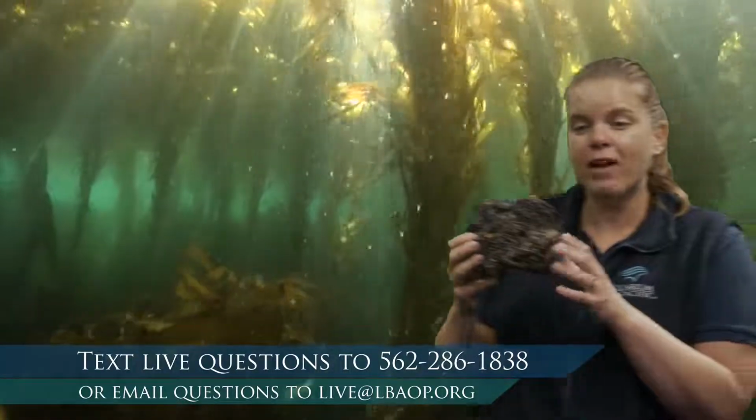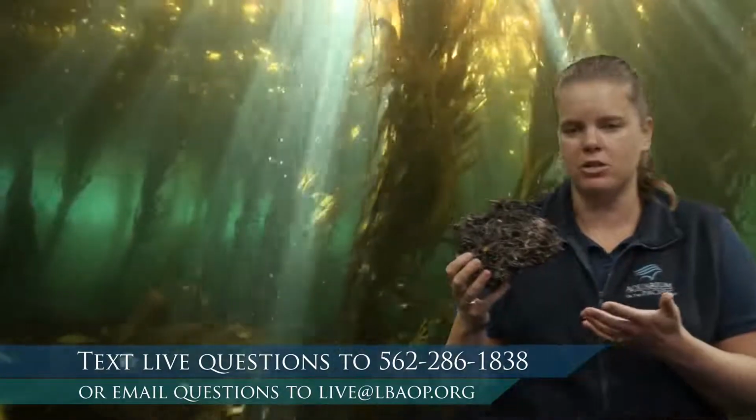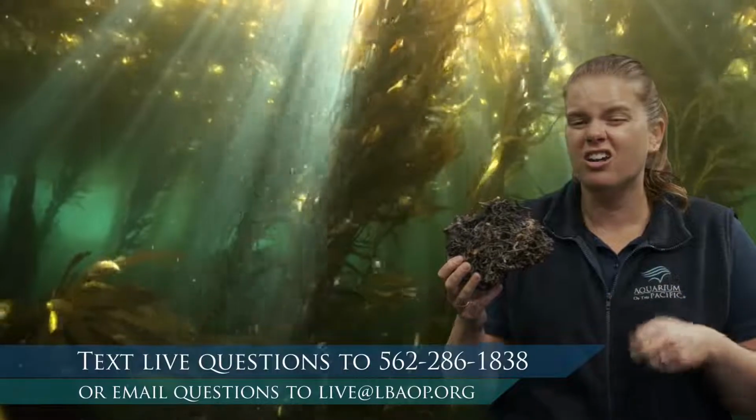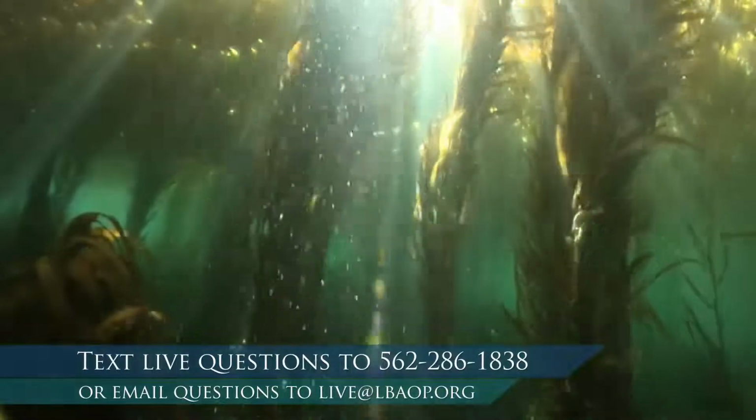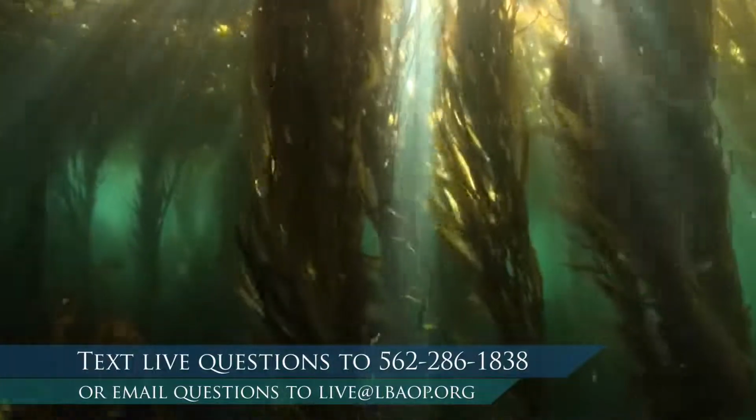And often living in this holdfast, you end up finding lots of small animals. So things like sea stars and brittle stars, small crabs, small snails. So we have a lot of invertebrates that live in this area. And you can imagine if you have invertebrates living in this area, you probably also have animals that like to eat those invertebrates. So one common resident of the holdfast are leopard sharks. We'll see if we can find a leopard shark for you to look at.